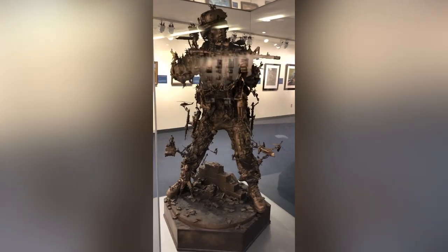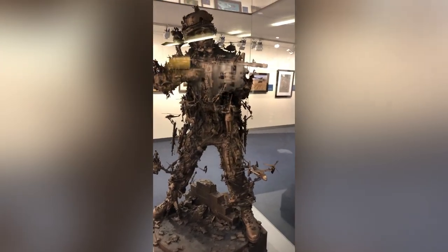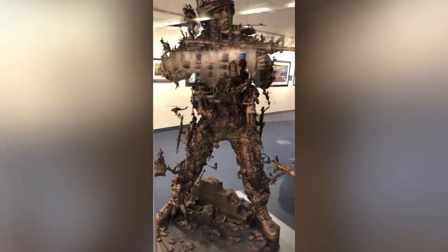There is a very cool statue of a life-size Marine, but if you look closely, you'll see that it's made up from a bunch of smaller Marines all working as one.